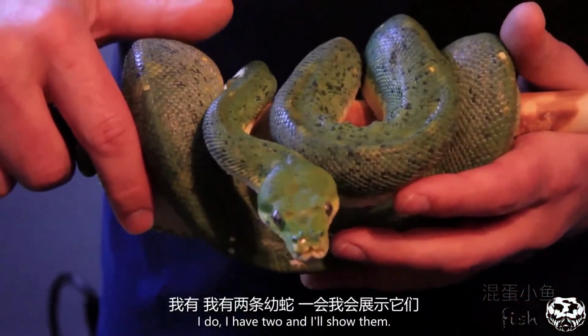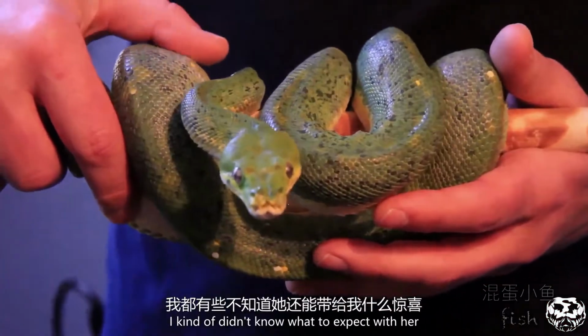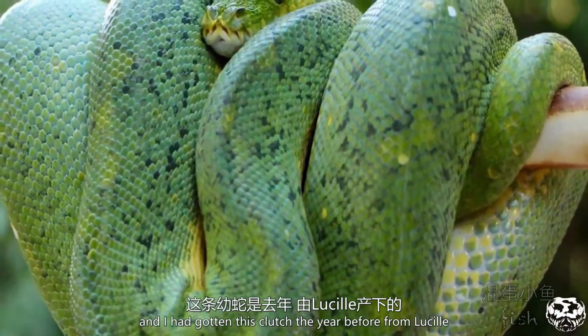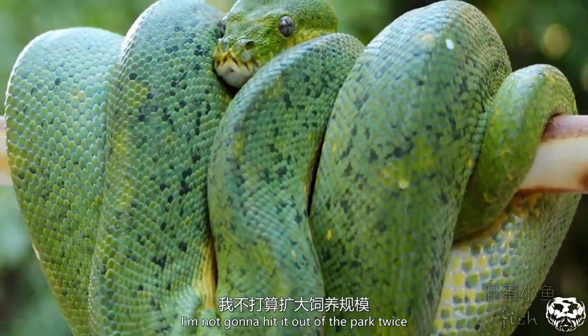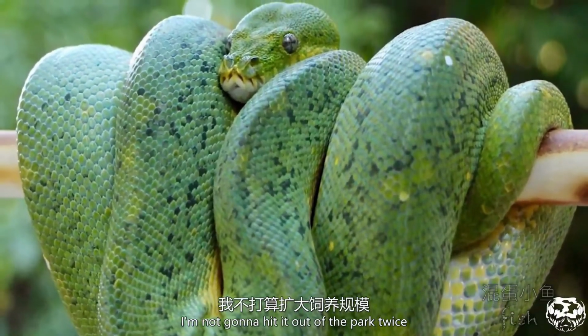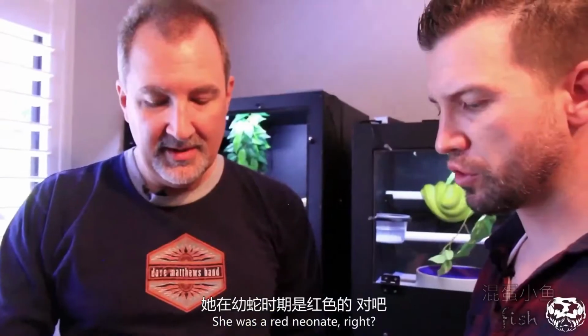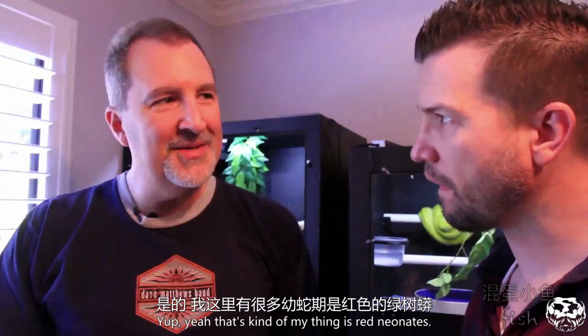Did you keep any babies? I do. I have 2, and I'll show them. Yeah, okay, because they're amazing. I kind of didn't know what to expect with her, and I had got this clutch the year before from Lucille, and they were amazing, and I thought, well, I'm not going to hit it out of the park twice, so I really didn't expect a lot, and I sold almost all the babies. She was a red neonate, right? Yep, that's kind of my thing, is red neonates.